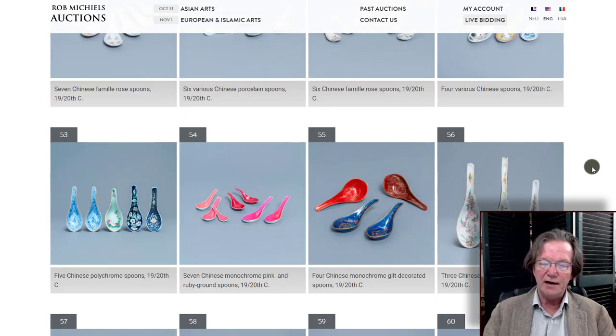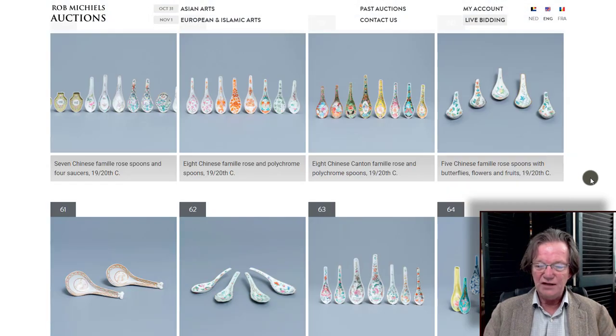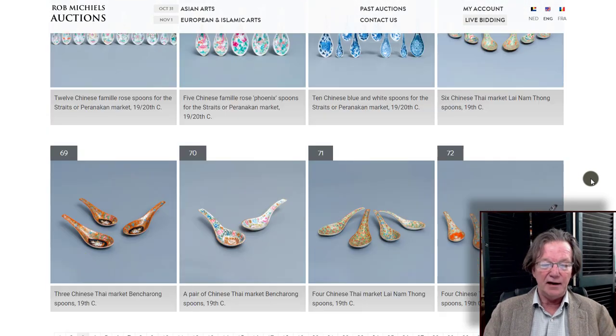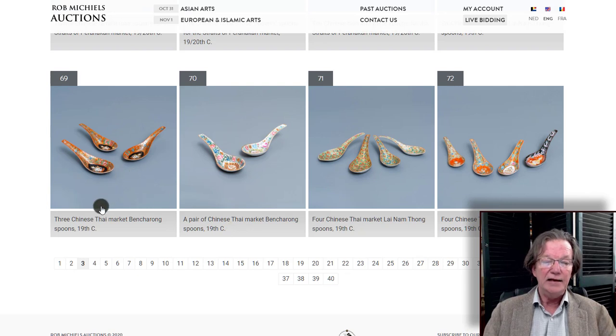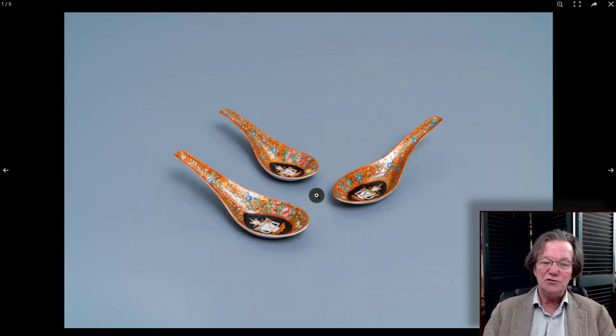Some of them are extraordinarily well decorated. They were done, as you can see, in monochromes, Famille Rose, underglaze blue. They did them in famille noire. Every palette available. And one pair in particular caught my eye. It's this lot right here, lot number 69. It's a pair of Benjarong spoons for the Thai market.